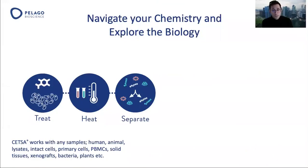But first, the basic steps of the CETSA protocol are, and I don't think I will dwell too much on this, 4 steps. You see the first 3 here. You treat your cells with a compound of interest. You heat your cells after a certain incubation time. Then you separate the protein that has precipitated by this heat pulse from those proteins that haven't. And according to thermal shift assay theory, there will be more of protein X or Y compared to control sample if they were stabilized by the treatment, and vice versa. So less protein in the soluble form at each temperature if it has been destabilized.